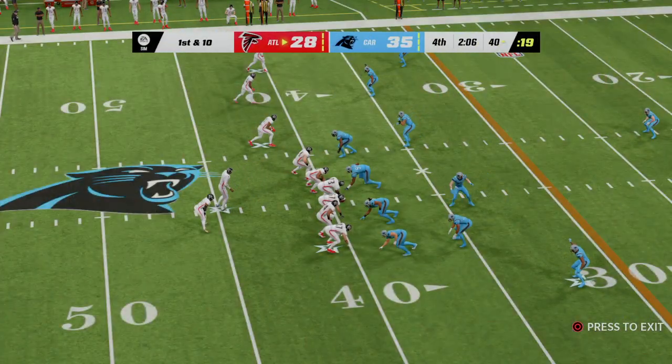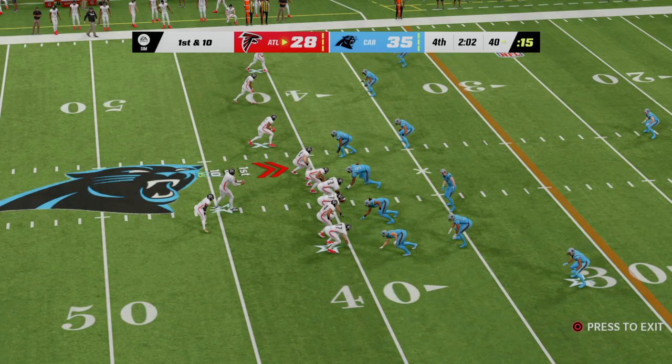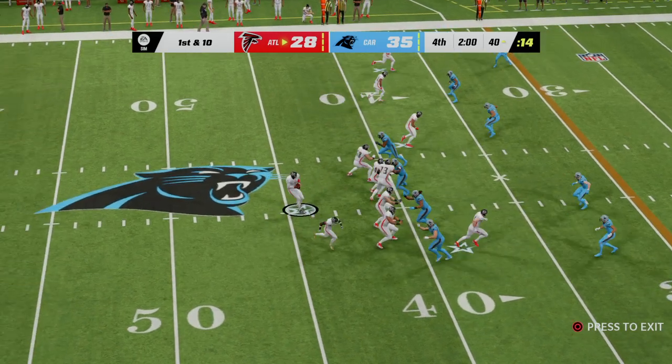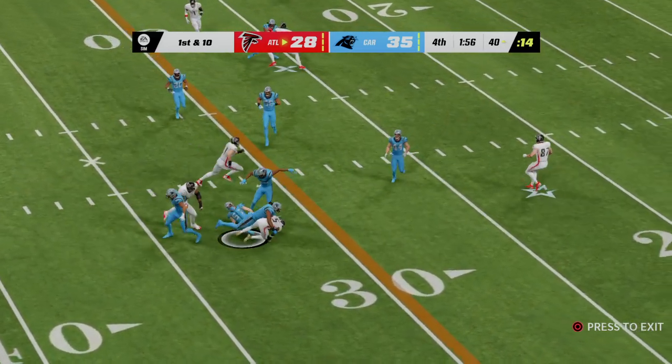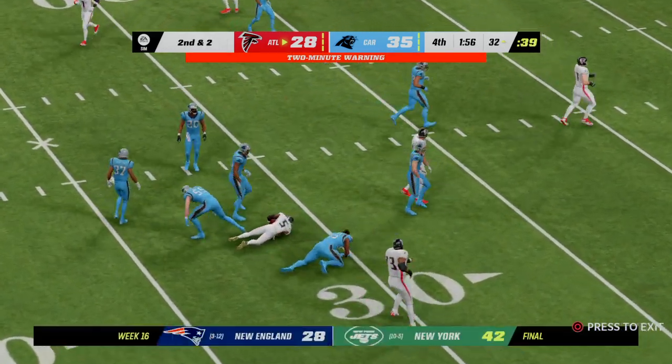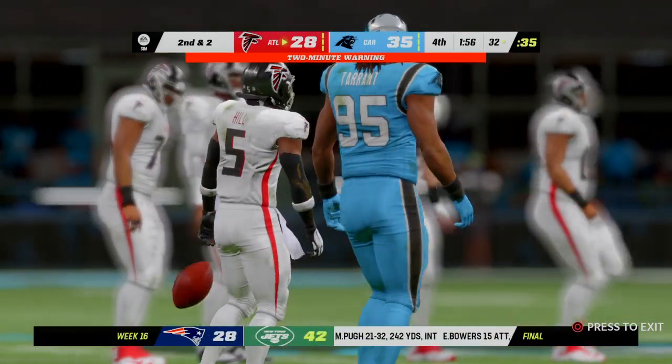The drive continues as they search for a tying touchdown. Here's first and 10. Looking to throw. Rich, throwing for his running back, and he's got him, complete. And they're going to work this down to about the 32-yard line.